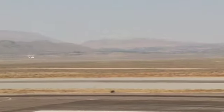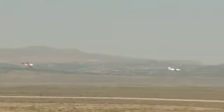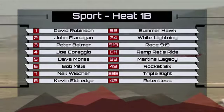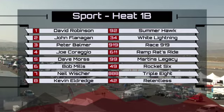There's around the final pylons. Yeah, absolutely. That's our winner, unofficial winner, race 92, David Robinson. You see him roll out here on the home stretch. Wings come level, Tommy. There it is, going across the final finish line. John Flanagan in second, the White Lightning. Peter Ballmer taking third place, all unofficially at this point. Here was the excitement right at the end, Tommy. Race 49, Bob Mills makes his way past Neil Wisher in race 888. There's your unofficial placements right there.